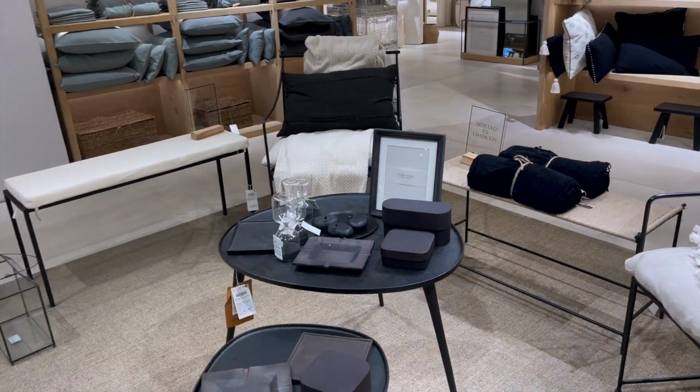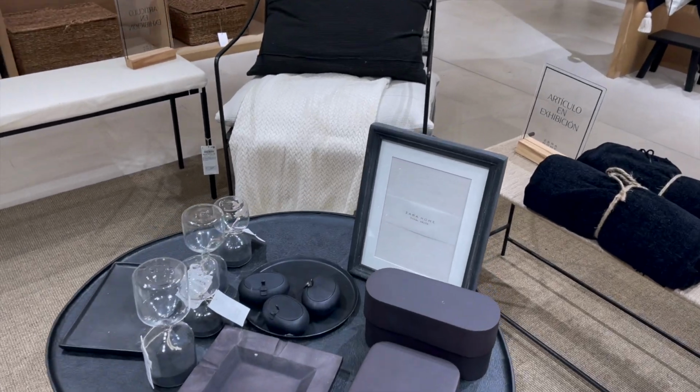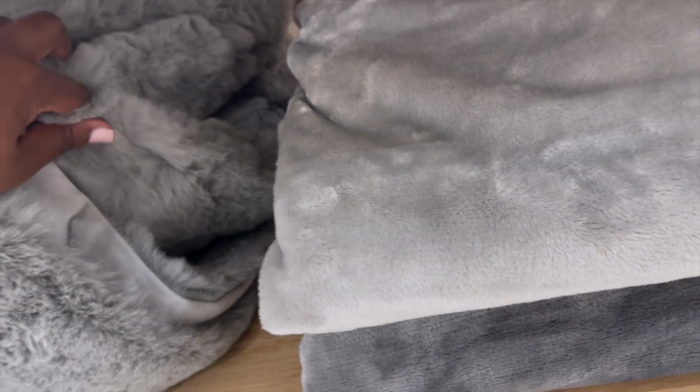This Zara space has so many items, more than I could talk about. I actually was touching and feeling the different chenille blankets. They felt amazing in the store. They are a polyester blend, so buyer beware. Not sure how well it would wash. But for the sake of the initial use, if you're just getting throws that you don't plan to wash very frequently, or you'll wash and maybe line dry, those chenille throws were definitely worth looking into.